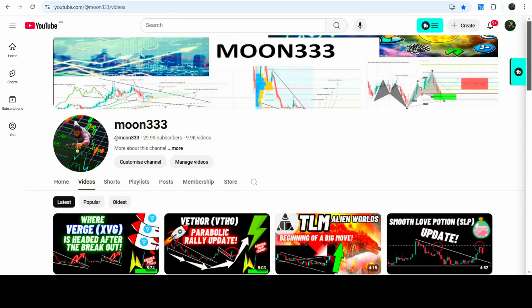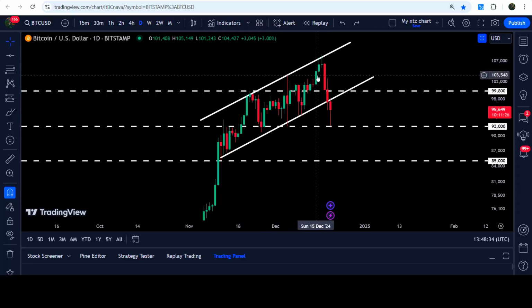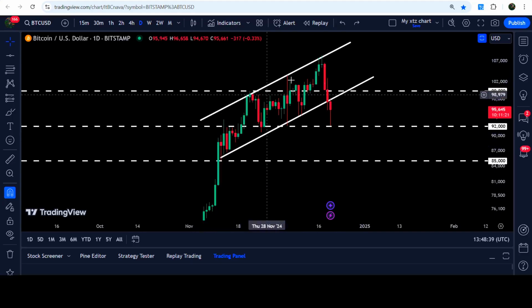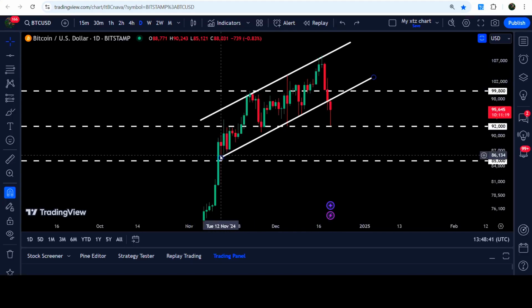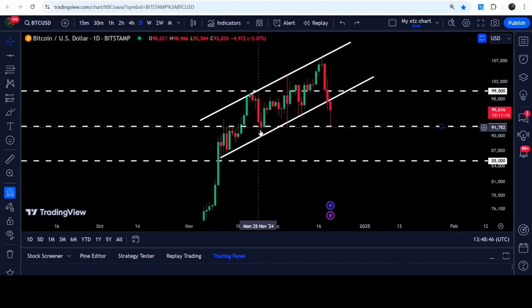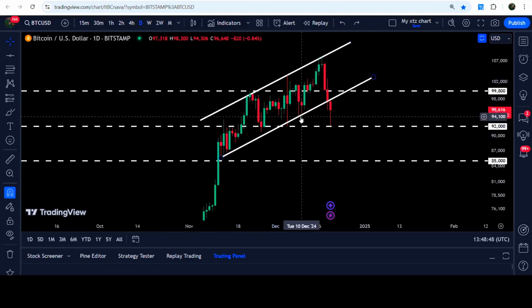On one side, on the daily time frame chart, Bitcoin has broken down this up channel. You can see that for the past several days, almost 38 days, it was moving inside this up channel. We had a bounce here, several touch points here, by the way. Then we got rejection here, almost had another bounce here, rejection, bounce, another bounce here.